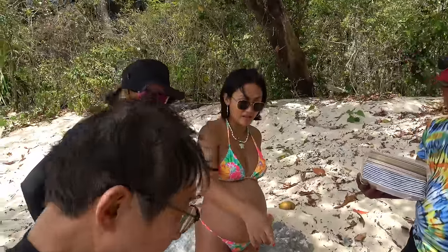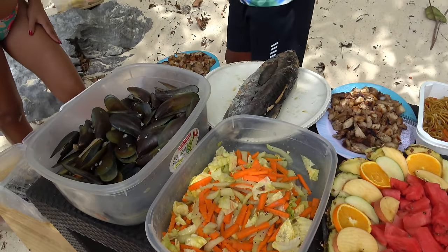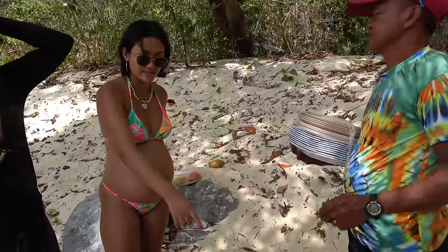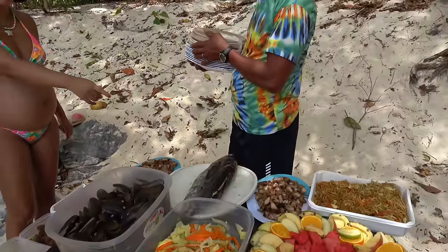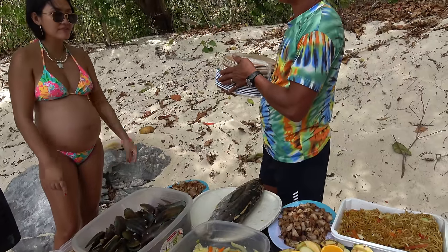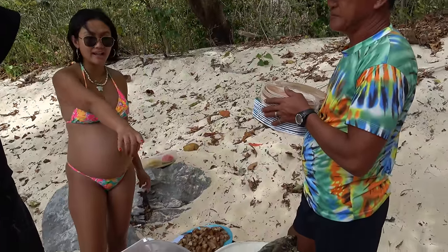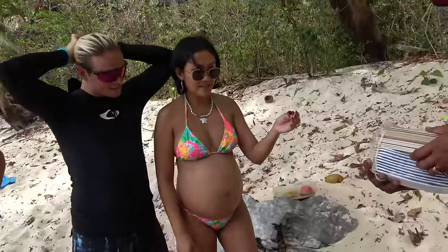We got some mussels, shrimp, chicken, adobong chicken, vegetables, pancit, pork, then fish, grilled fish. What fish is this? Tuna. Oh, wow. And fresh fruits. And that's pancit? Pancit, yes. The noodle.